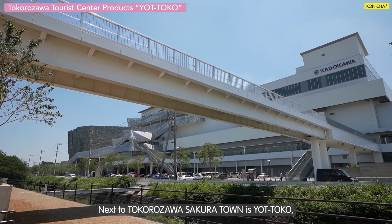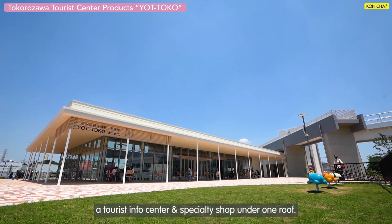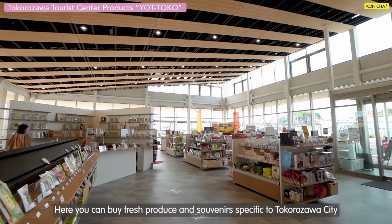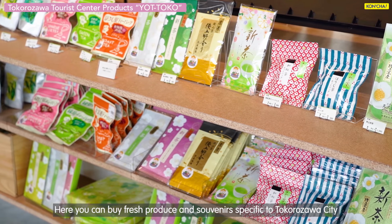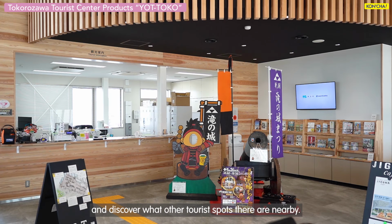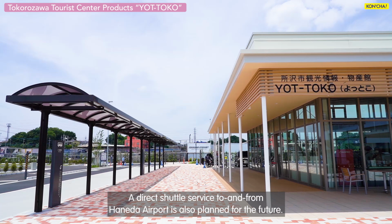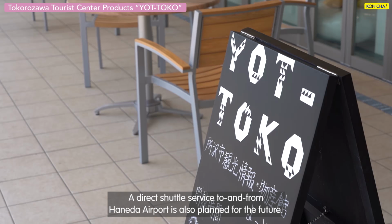Next to Tokorozawa Sakura Town is Yottoko, a tourist info center and specialty shop under one roof. Here you can buy fresh produce and souvenirs specific to Tokorozawa City and discover what other tourist spots there are nearby. A direct shuttle service to and from Haneda Airport is also planned for the future.